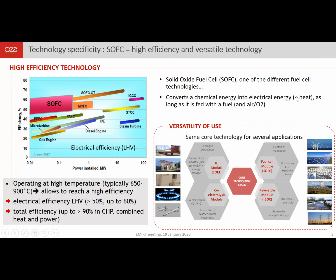So first of all, for those who are not very familiar with this technology, it is one of the fuel cells, not the only one, but that has the potential to have a very high efficiency, as you can see on the left-hand side. Especially because it operates at high temperature, typically 650–900 degrees. Due to that, we can have an electrical efficiency above 50% and up to 60%. And in case we are valorizing the heat, which is also produced, then the total efficiency can go up to more than 90% in combined heat and power.